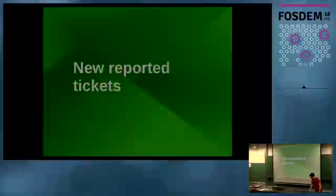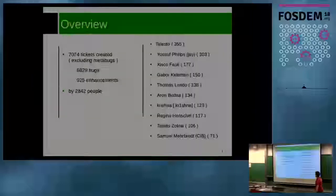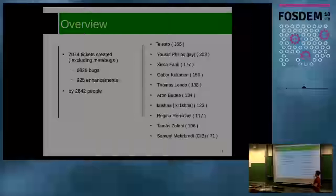First I'm going to talk about the newly reported tickets. We have two categories in the reported tickets: on the one hand, the bugs, and on the other, the enhancements. In general, during this year, a little more than 7,000 tickets were reported in Bugzilla. From those, almost 1,000 were enhancements, and the rest were bugs. And it was done by 2,800 people.